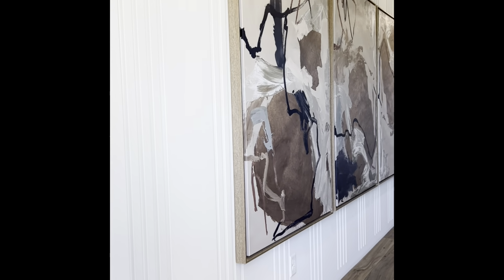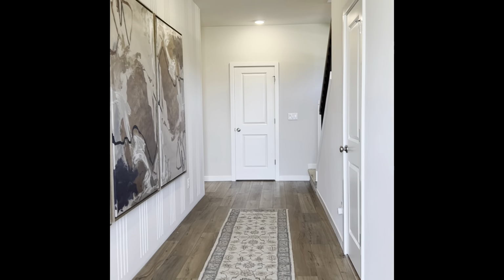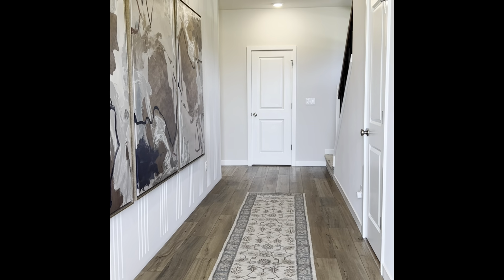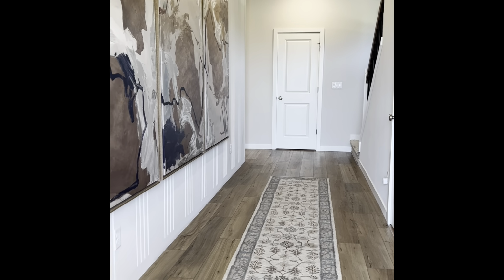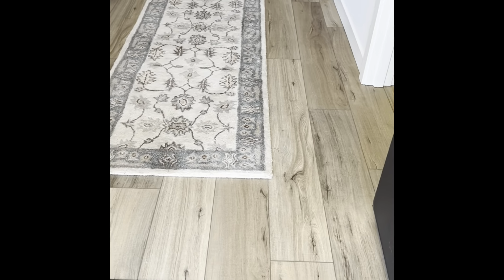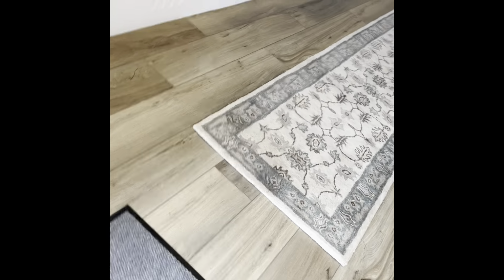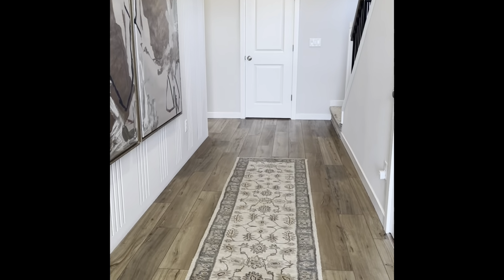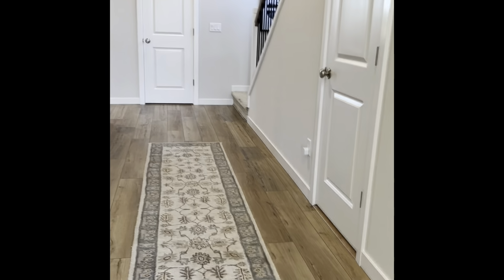So as we enter the Hadley model home, the first thing you'll notice are the high ceilings. All of our homes have a 9-foot ceiling on the main floor. The other thing you'll notice is this beautiful luxury vinyl plank flooring. So this flooring is also included on all of our homes, all along the main floor, except for bedrooms and closets. The brand is Shaw.